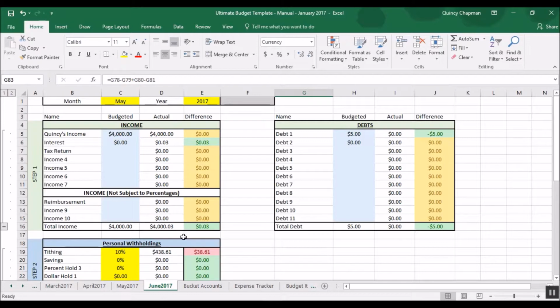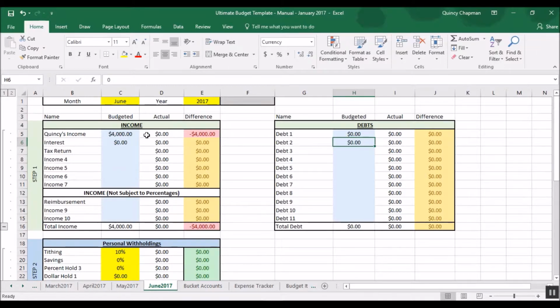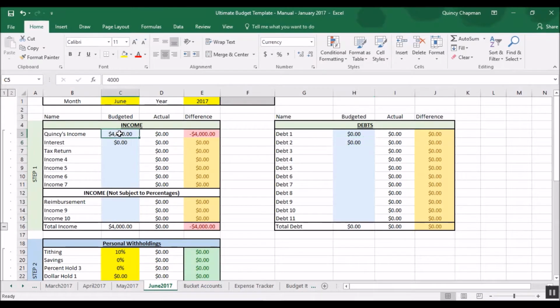And 2017 is perfect. I don't know why I have $5 budgeted in debt there, but I guess I did. So we'll go ahead and remove that. I don't have that anymore. So all removed. This month, I still anticipate $4,000 of income. Actually, you know what, though? It will be lower in June because I am taking off a few days unpaid. We'll have to see how that affects us, but you know what? I'm going to put it in at $3,600, and let's see what happens to our budget.